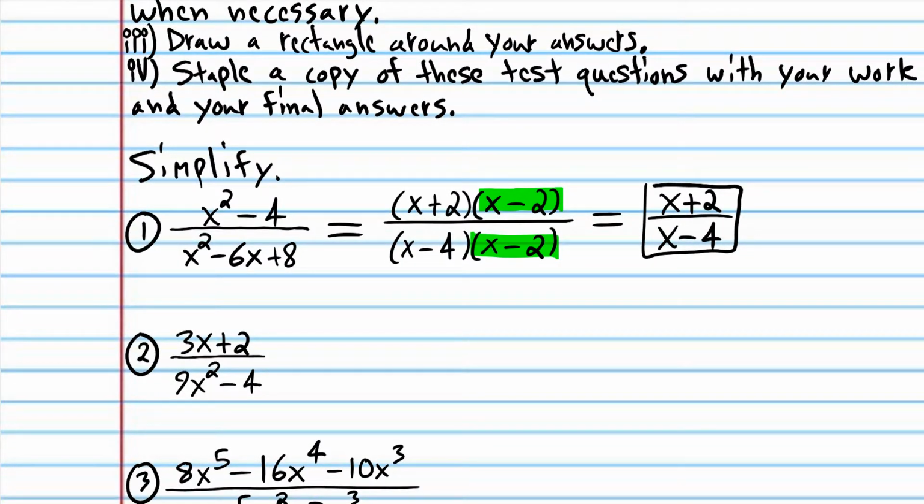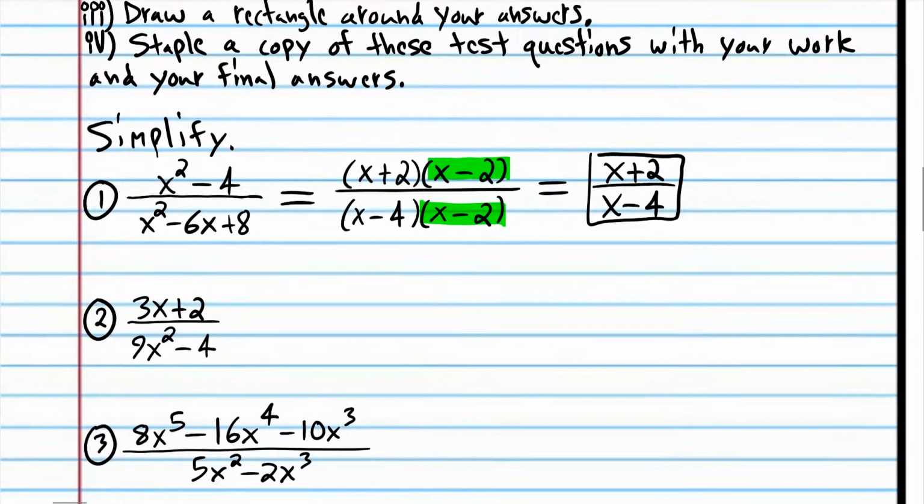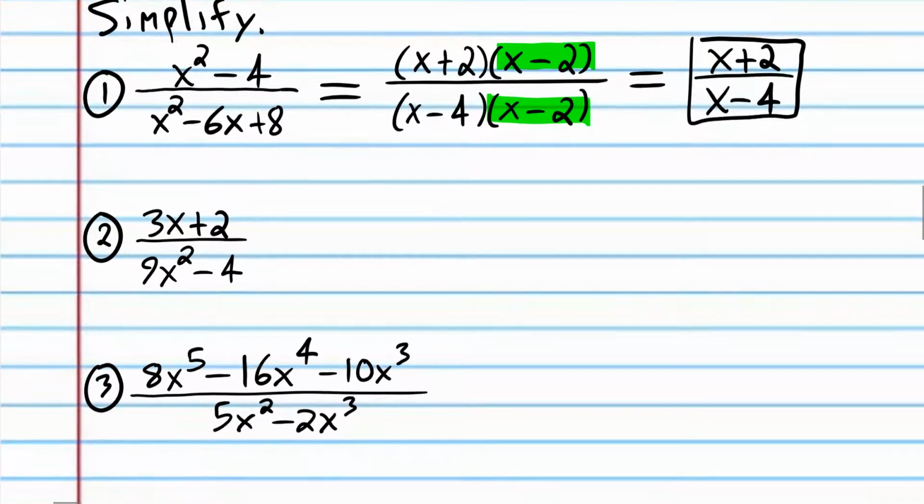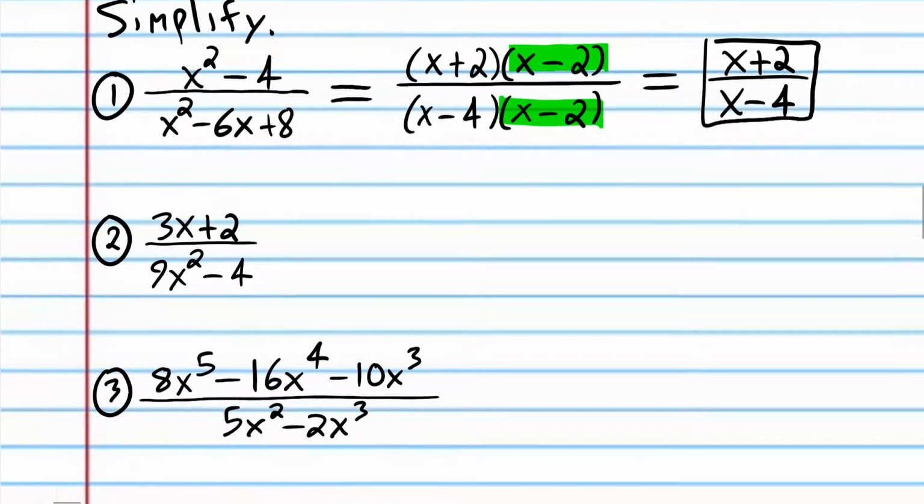And you don't need parentheses anymore because the x plus 2 is not multiplied into anything in the numerator, and the x minus 4 is not multiplied into anything in the denominator. So if you got that answer, good job. Again, if you're a little rusty on this stuff, that's okay. You can watch me do these problems.